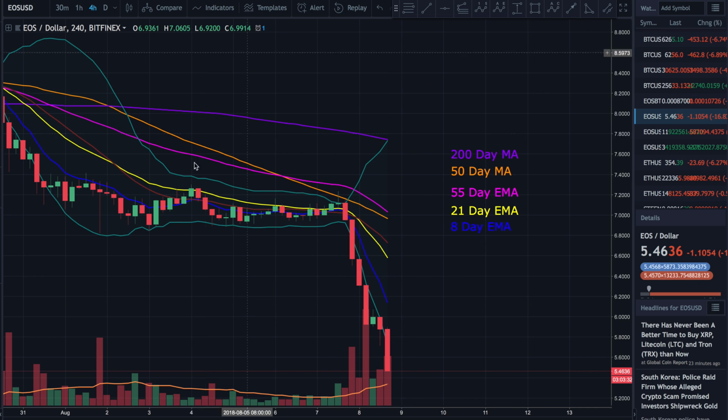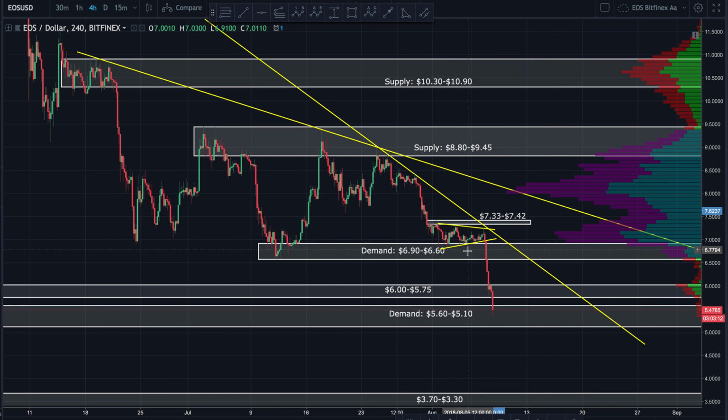I warned you guys if you came in here, look at the moving averages as well as the Bollinger Bands. I told you that the moving averages were all starting to converge on top of each other here. I told you that the Bollinger Bands were bottlenecking, and I said this was a sign that we were going to see a much, much larger move very, very shortly. Sure enough, within hours, I think it was, of me coming up with that update, price had dropped.